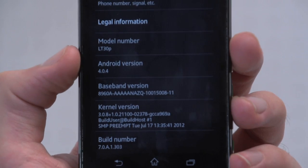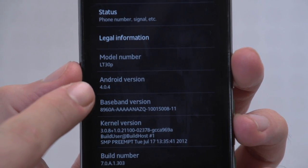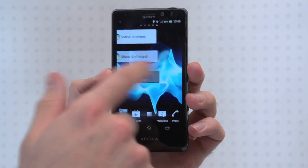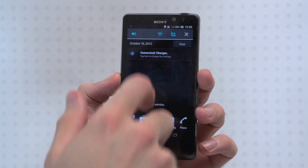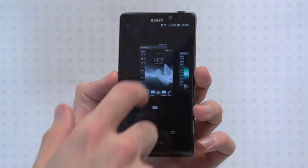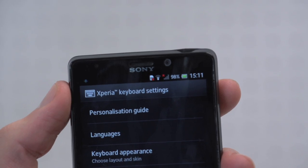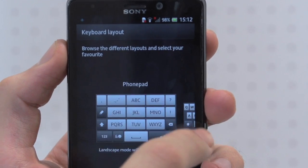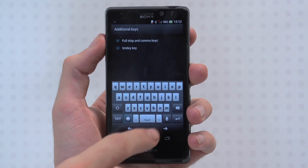The Sony Xperia T runs Android 4.0, or Ice Cream Sandwich, overlaid with Sony's custom user interface. Now this is pretty standard Android, but has a host of additional attractive widgets and a selection of silky themes. The keyboard is one of the best we've seen from any phone manufacturer, with a step-by-step guide to make it as customized for your needs as possible.